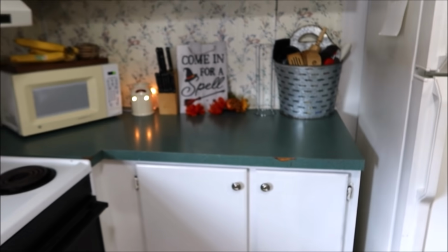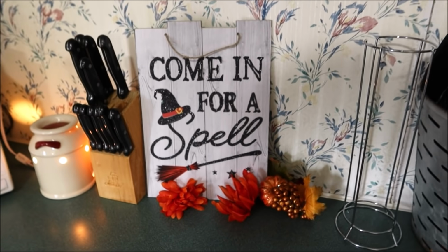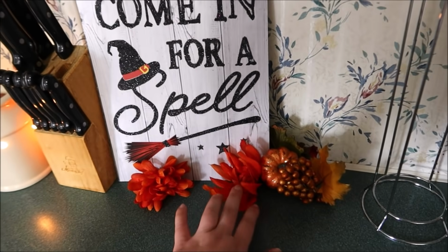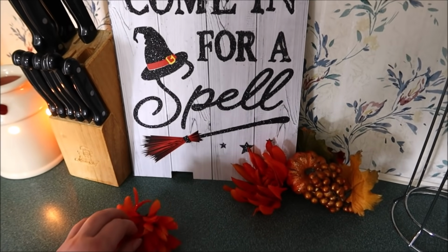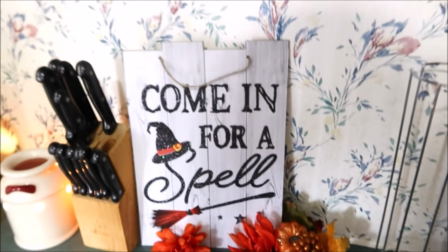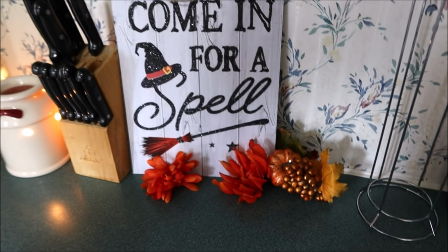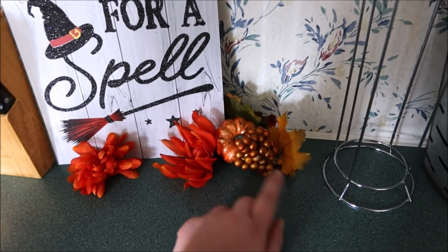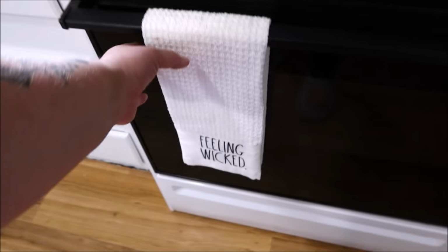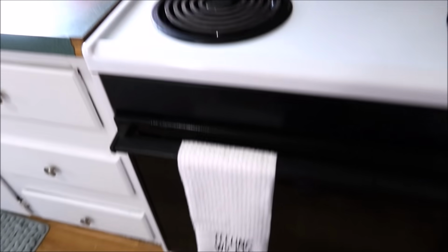And then over here, this sign is from the Dollar Tree, and I just put these two things right there to cover up the gaps, because I didn't like the gaps at the bottom. I know it's supposed to be like a fence. I like the different heights at the top, but I didn't like it at the bottom. And then this pick is from Hobby Lobby. And then this came in that set of three from TJ Maxx.